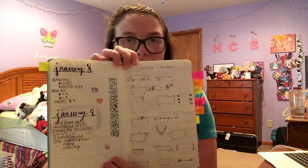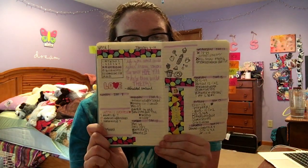The only way I could do that is if I wrote every day as its own page, but I don't have enough time for that in my life, so I stopped doing that. And then the next page is just some banner and border ideas for titles. This is the next weekly spread. It's a very colorful, happy spread.